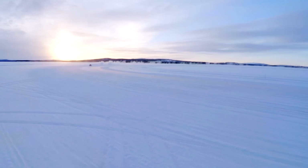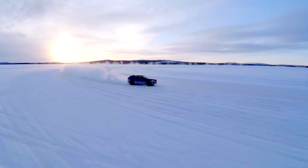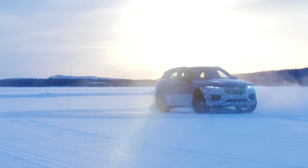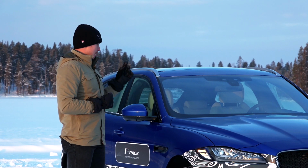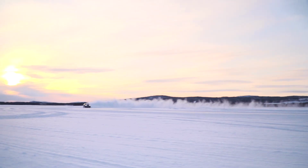We're here at the Revy testing facility, which is Jaguar and Land Rover's private testing facility, and we're going to be able to drive this prototype F-Pace on some snow, ice, and other low-mu surfaces. But I'm going to get in the car because it's got a heated steering wheel and it is really cold out.